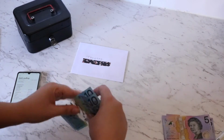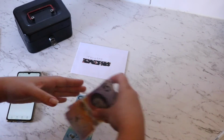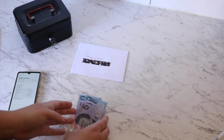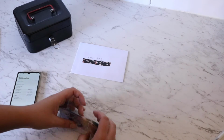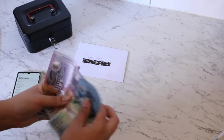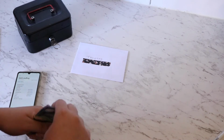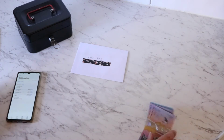Thrifting should have 40... 10, 20, 25, 30, 35, 40, 45. I think, see, that doesn't make sense.